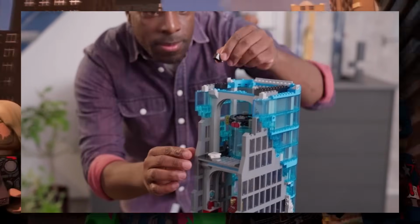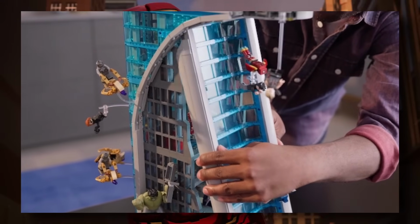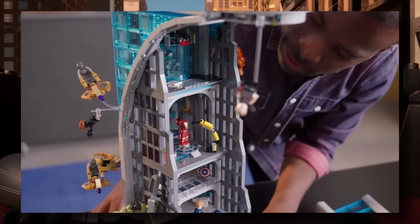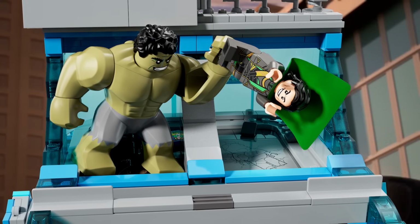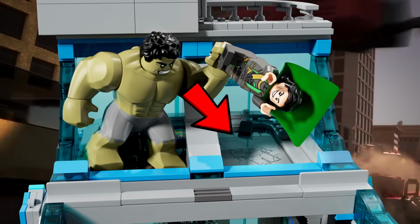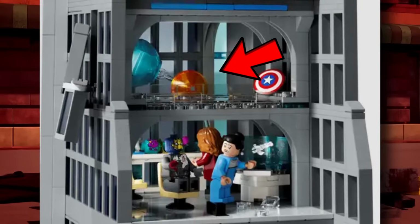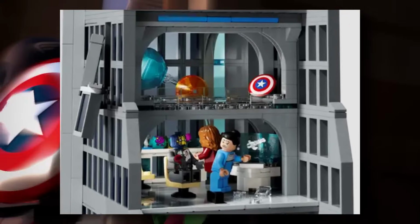Now, the interior of the set seems to be riddled with cool details and references to iconic moments from the Avengers films, and I guess just the MCU as a whole. We get the scene of the Hulk crushing Loki with an actual imprint of Loki's body being left inside of the ground, which is crazy attention to detail. We get the scene of Ultron and Jarvis battling back and forth as those energy ball things that they were.